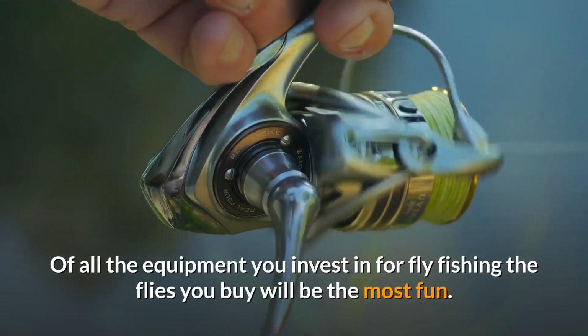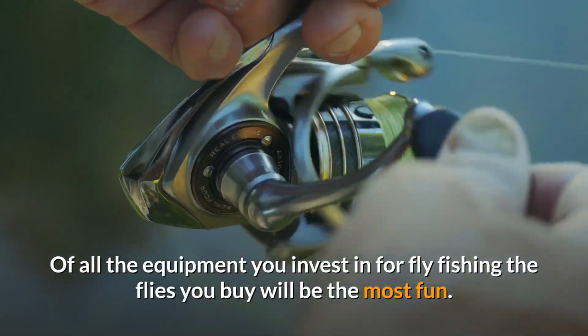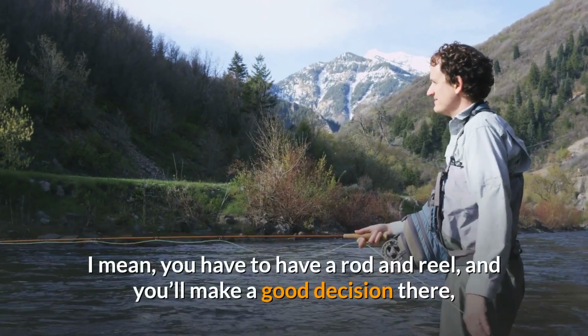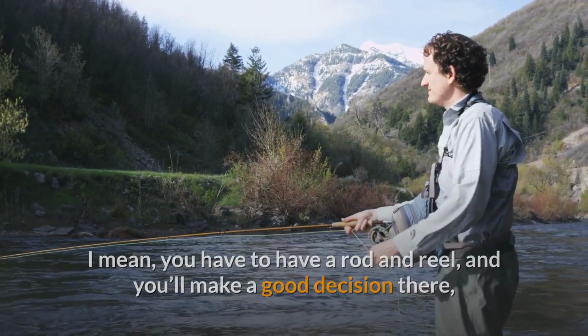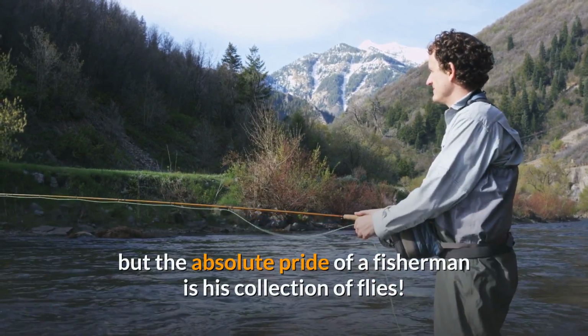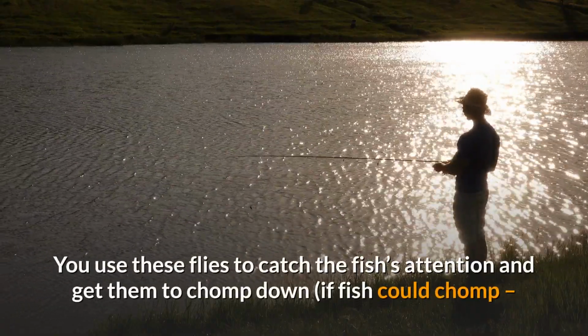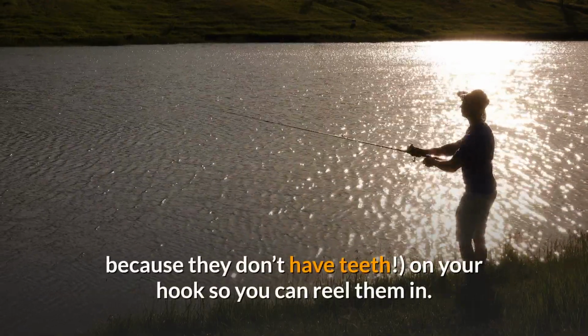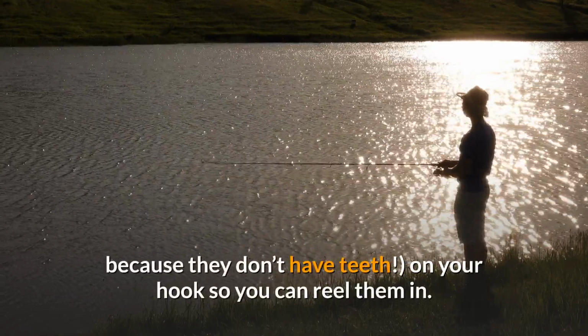Of all the equipment you invest in for fly fishing, the flies you buy will be the most fun. I mean, you have to have a rod and reel, and you'll make a good decision there, but the absolute pride of a fisherman is his collection of flies. You use these flies to catch the fish's attention and get them to chomp down, if fish could chomp, because they don't have teeth, on your hook so you can reel them in.